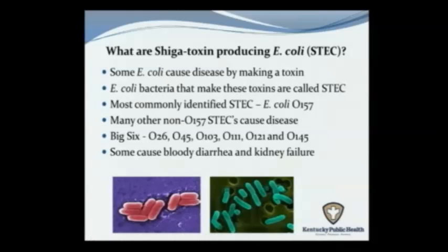Right now, they are looking at what they call the big six, which is E. coli O26, O45, O103, O111, O121, and O145. Some cause bloody diarrhea and kidney failure, which we will talk about a little further into the presentation.